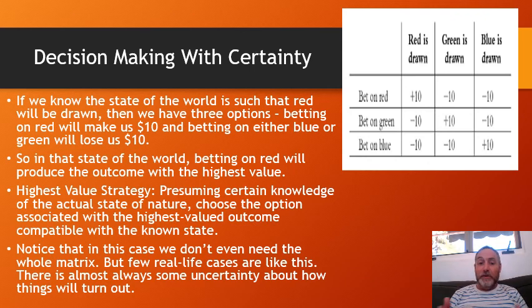Notice in that case, we didn't even really need the whole matrix, of course, but very few real life cases are like this, right? Obviously, this isn't even a very good game. It's not really a gamble, this is basically cheating at the game, if you know you got inside information. If everybody knew the states of the world, then they wouldn't have this game, right? So there's almost always some uncertainty in real life, and so we need different strategies when we're dealing with different degrees of uncertainty.